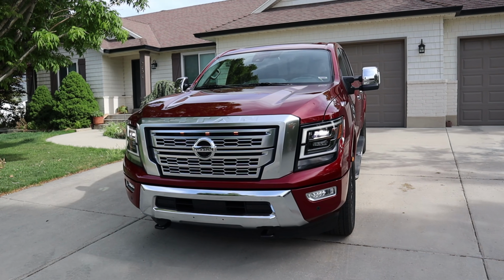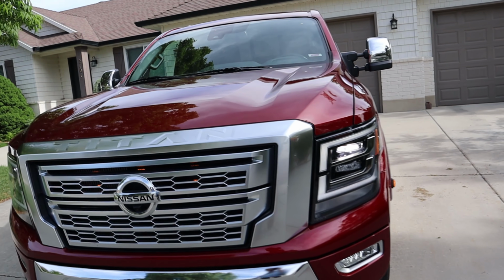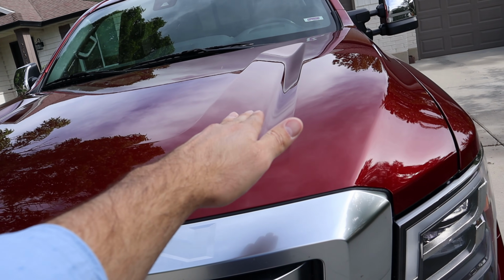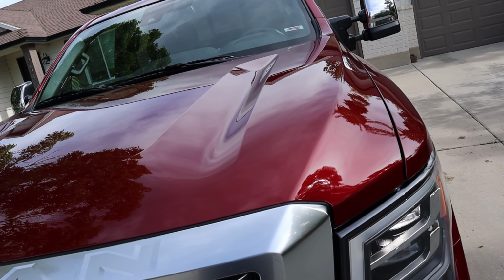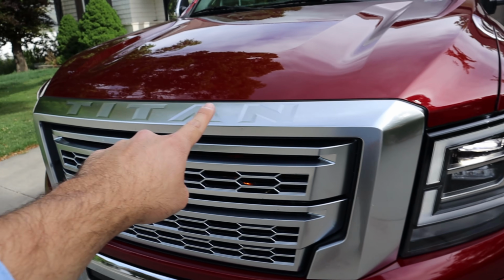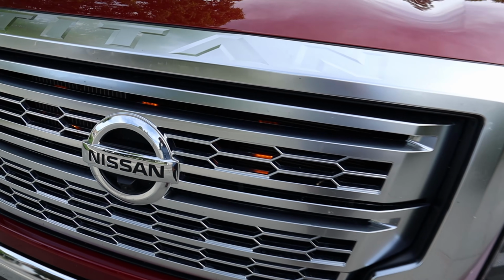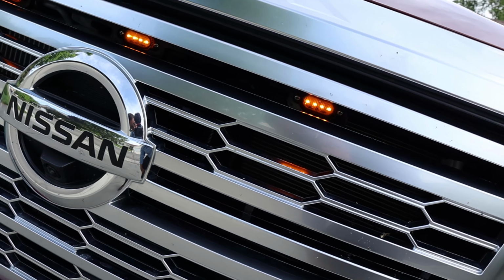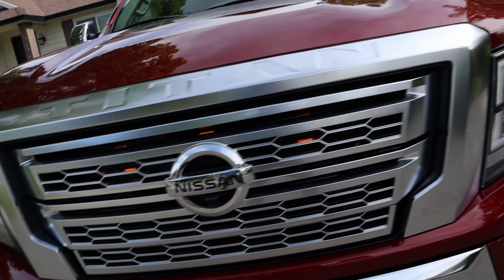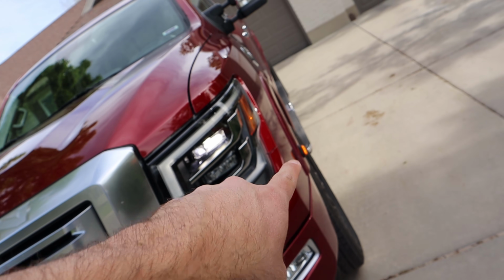Now let's go over the front end of the Titan XD. So first off, you guys can see here in the center of the hood, notice how it's just like flat, and then it kind of pops down here off the side and then pops back up. Kind of like a signature thing with the Titan, definitely looks cool. And then notice here with the silver trim all around the grille, and that orange you guys are seeing is marker lights. Yes, this does in fact have marker lights. You can see there in the front grille and then also off to the side as well.